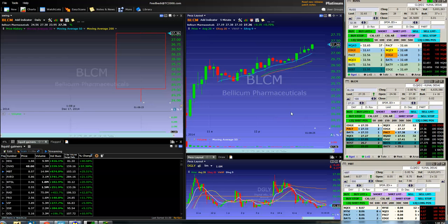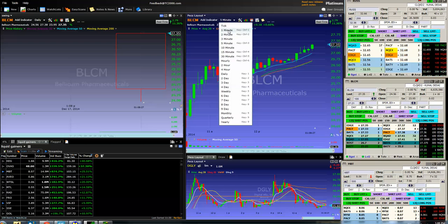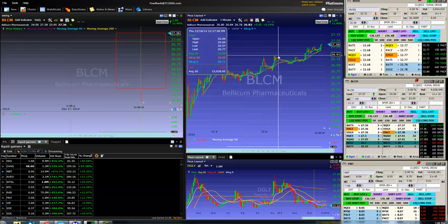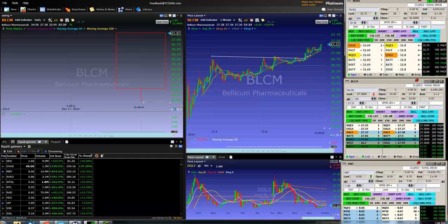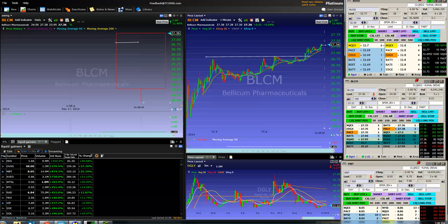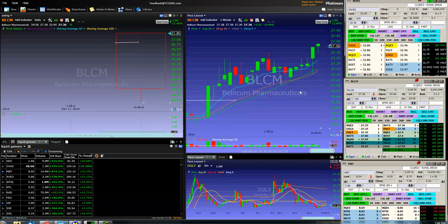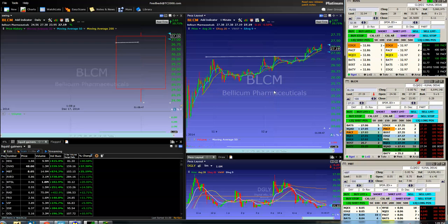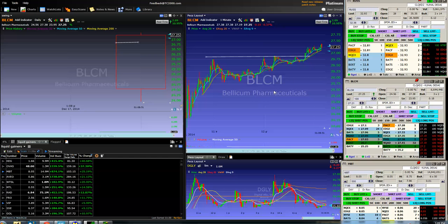See these IPO stocks? When they come out, you almost have to use 1-minute charts because, since it's an IPO, you don't have that much price action. So you can see why we bought it. We just had that break over the flag, and now you're getting the flag break into it. So it looks pretty good. IPO stocks, usually that first day you get all sorts of fun stuff.